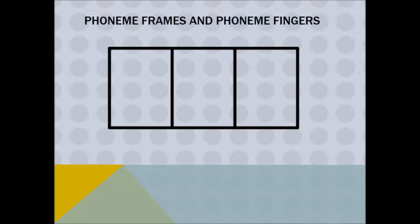We also use a technique known as phoneme fingers, and this is simply counting the sounds that we hear in the word as we segment it on our fingers to try and work out how many sounds need to be recorded.